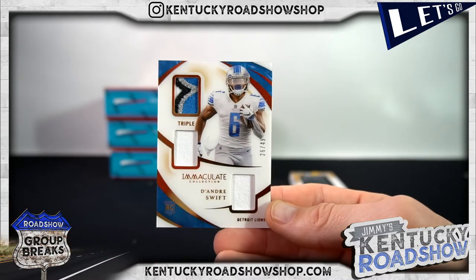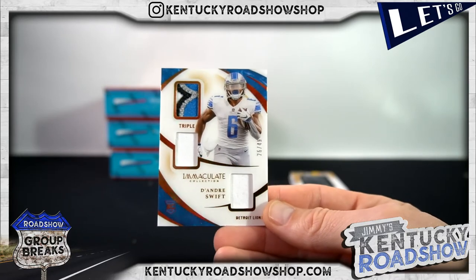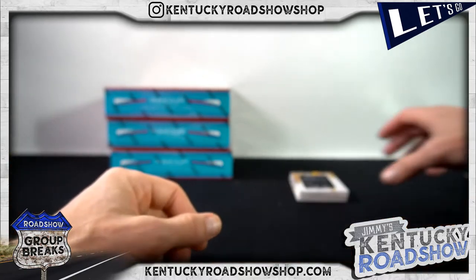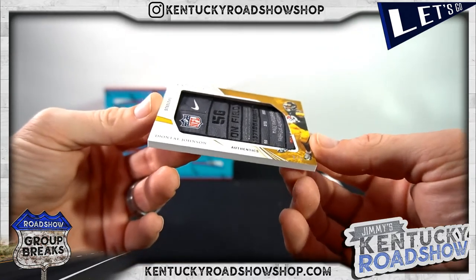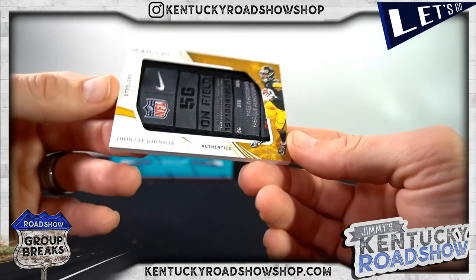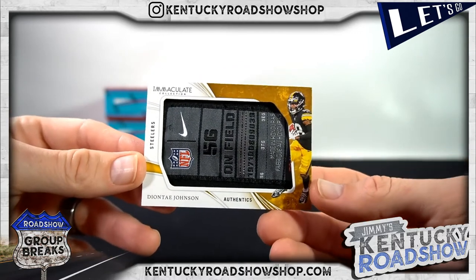Bradfield. That's a cool card. Another jumbo tag. Is it numbered? Yep, 3 out of 5 down there by his cleat. Deontay Johnson, Steelers, teacher.